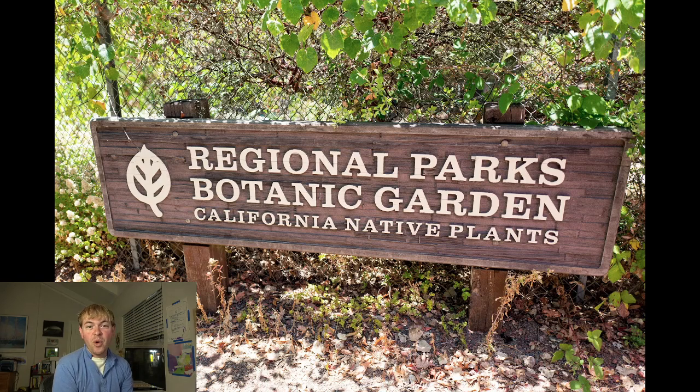This one is open to the public. It's part of the park. It's not run by UC Berkeley. And it's a more natural setting, with a lot of volunteers that maintain it, a little bit more rugged than the Botanic Garden at UC Berkeley, and that's the one you want to go to. There's parking right across the street from it.